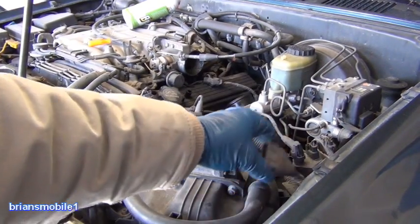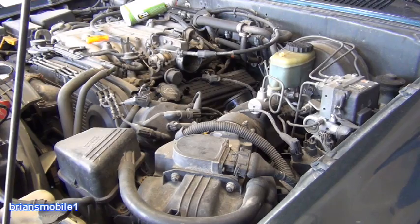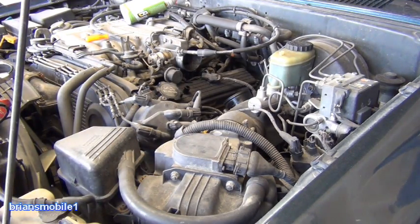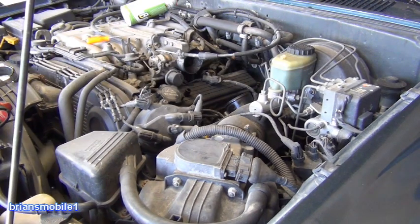Okay, so this is unplugged. There's no hose on it. Let's see if this vehicle can run with no vane airflow sensor input. Now let's see if the check engine light comes on. On an OBD1 car, you pretty much have to have your component fall off in order for it to read that there's a problem and have the light come on. Let's see what it does.